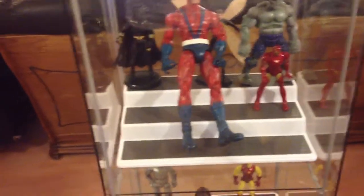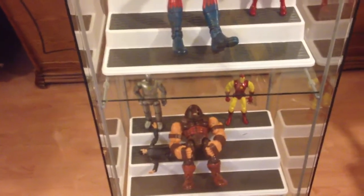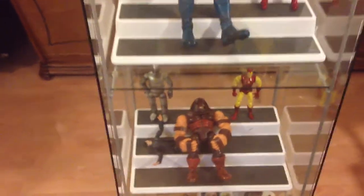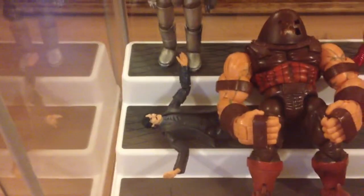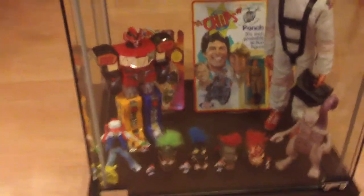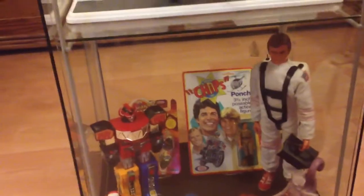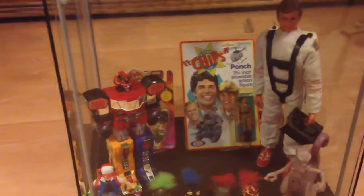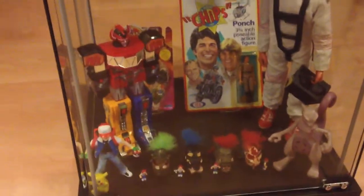Giant Man's fallen over. Then I don't know why Juggernaut's in there, but then that's going to be like an Iron Man only zone. So you've got Tony Stark kind of fallen over there, and then down here it's kind of retro. It's got Mighty Max, Pokemon, Power Rangers, Bionic Man, and Chips, I guess, from Amigo. So some classic things there.